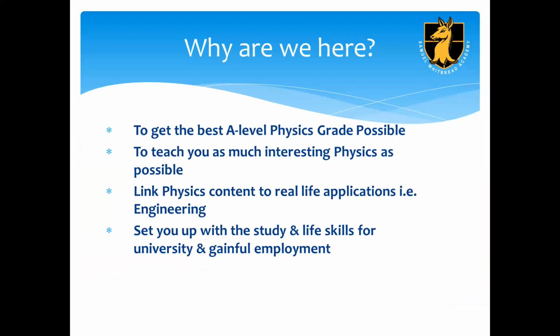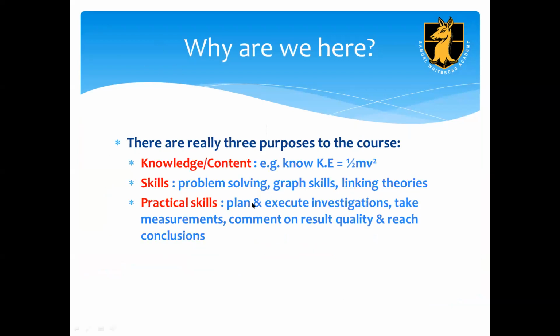So we're going to try and do some stuff beyond the classroom, such as projects, so you can actually apply the physics to real life applications and set you up for study and life skills for university and gainful employment. So you get to develop your soft skills and your hard skills during the academic years of A-level physics.